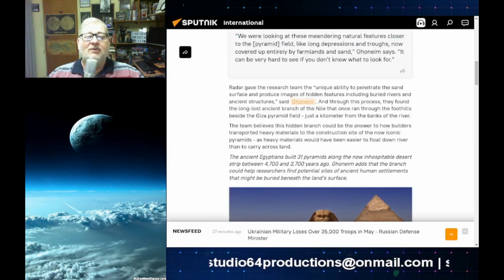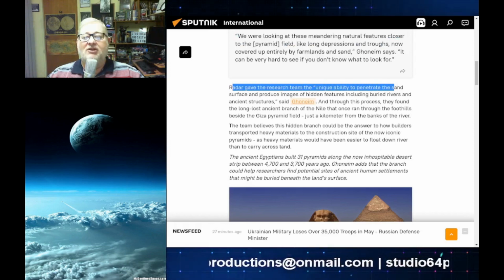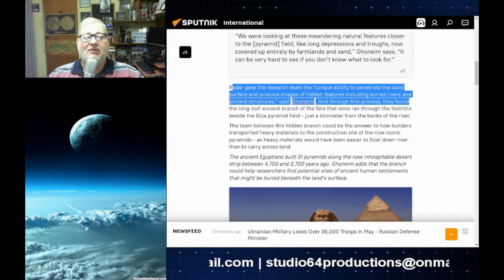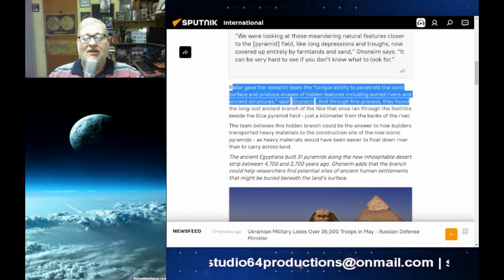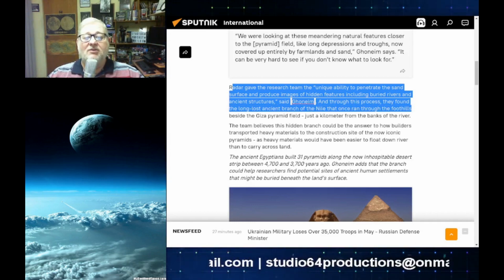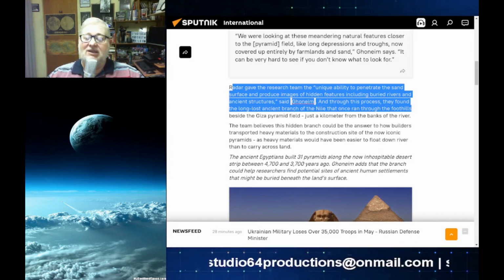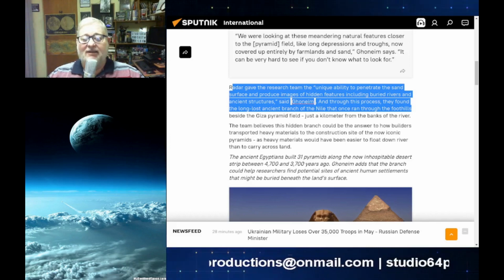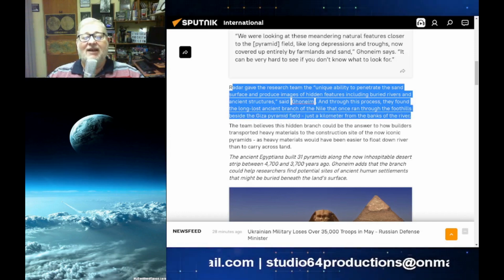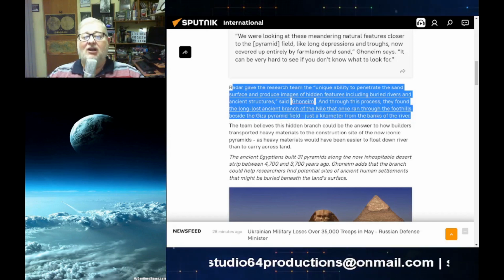Now, radar gave the research team the unique ability to penetrate the sand surface and produce images of hidden features, including buried rivers and ancient structures, said Ghonim. And through this process, they found a long-lost ancient branch of the Nile, that once ran through the foothills beside the Giza Pyramid Field, just a kilometre from the banks of the river. Apologies for that, my brain's operating on half a tank today.